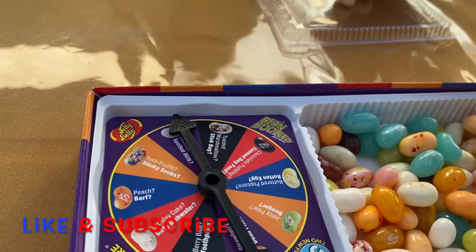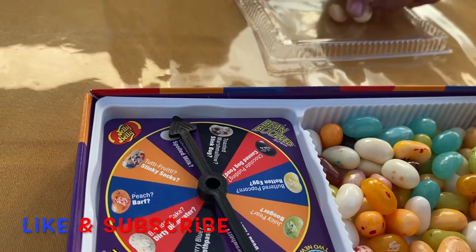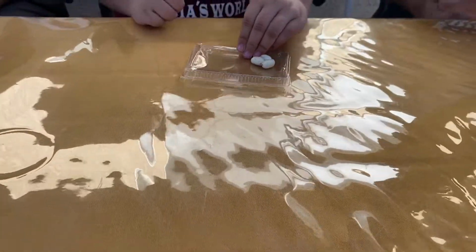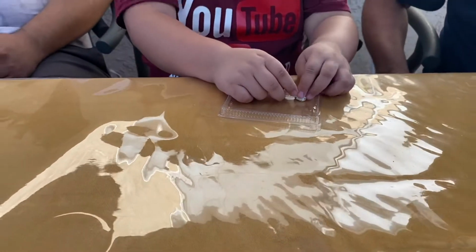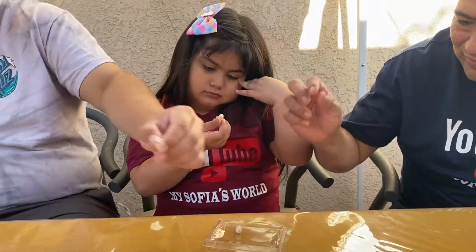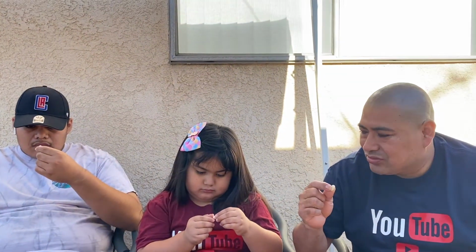Wait, it's this color. That one? Yeah. Okay, so here we go with the toasted marshmallow or the stinky bug. Sophia, take one. Adrian, we'll let Daddy be the last one this time since you keep on getting all the bad ones. Ready? One, tres. Actually, this one is good. Mine is good. Pop it, Adrian. Mine is good. What about yours, Adrian? What happened? It's like the bad one. Like what? What does it taste like?